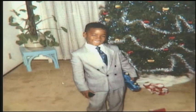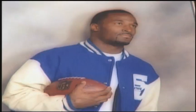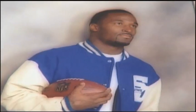A future coach picking up on raw talent and ambition. The main reason was my mother. She worked hard to make sure we had food, make sure we had clothes on our back, and my main reason was I never wanted to disappoint her. In his high school years, James lived with his grandma while Mom got life back on track.